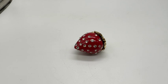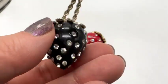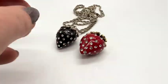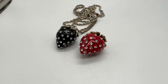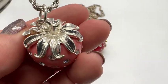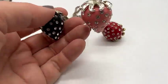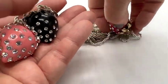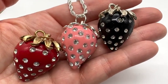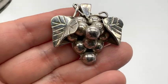And I found also this one at a yard sale, which is the same piece, but not the same color, obviously. So that one's fun. And my favorite one is this pink one. Nice condition too. See, not a lot of scratches. I love all three of these. Do you? These are a lot of fun to wear, and every time I wear one of these, I get a lot of compliments. I think I may have paid up for this one, as I remember.